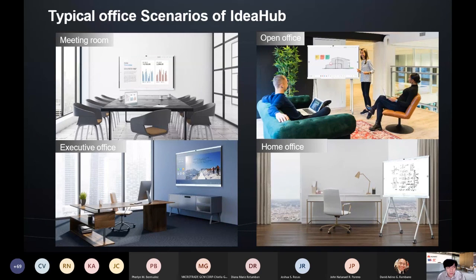So these are the typical office scenarios whereby we can position the Idea Hub. So for meeting room, open office, executive office, or home office.